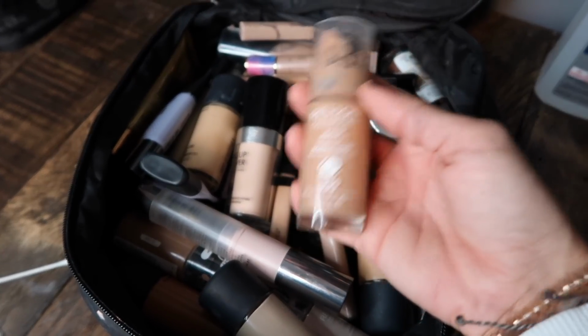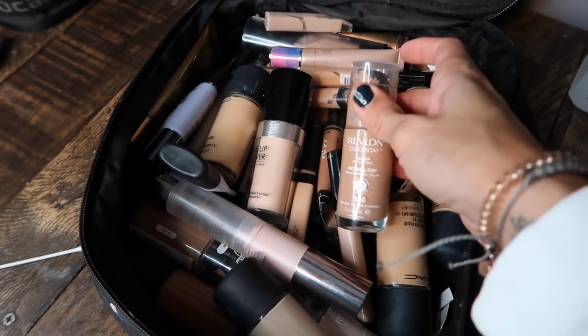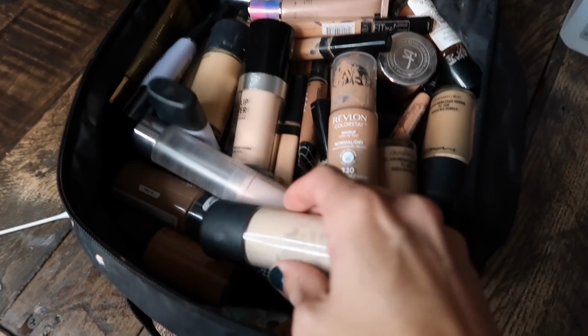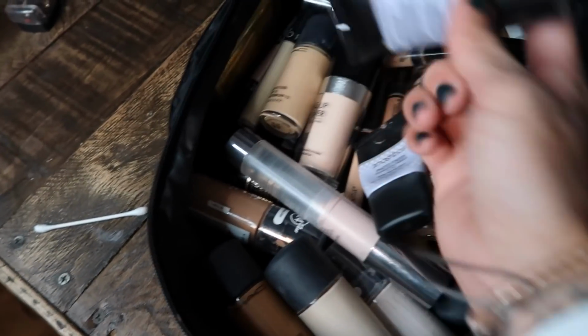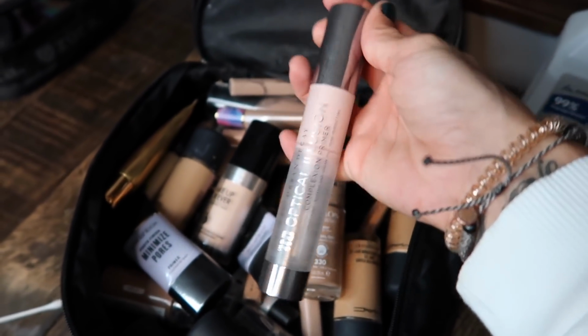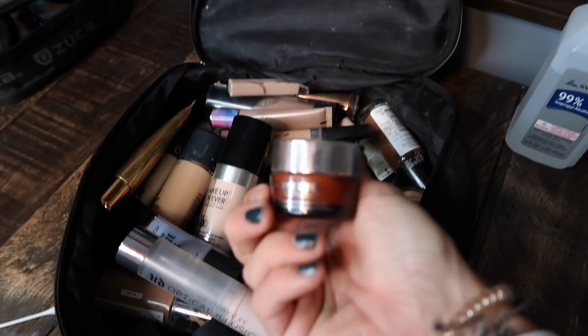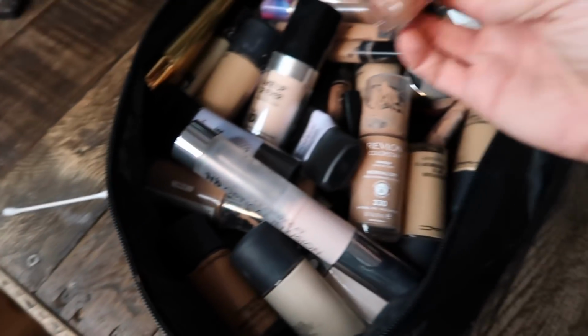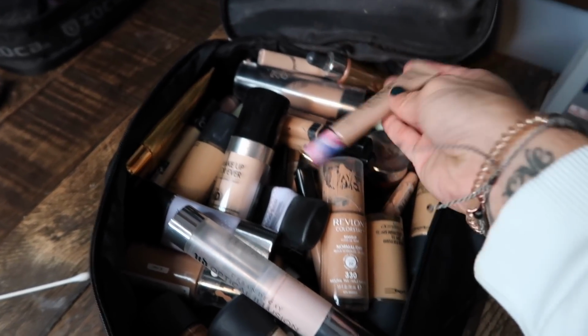I have this Revlon Color Stay one, which is actually super dirty and gross, but this is one of my favorites. It's a very versatile shade for mixing with other colors. Just MAC ones. I have the Smashbox primer, this purple one, by far one of my favorites. I have the PTR to mix with foundations to make it more glowy, which I've definitely talked about before. And then I have this primer for more normal skin tones, the Optical Illusion. I have the It Bye Bye Redness, which I really do like. And, you know, just some random things that I picked up in my years of doing makeup.